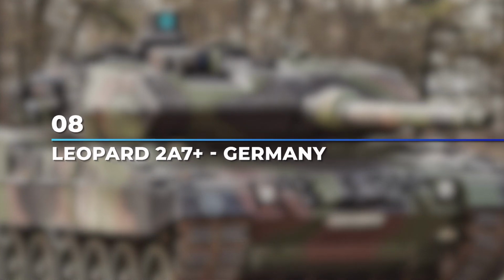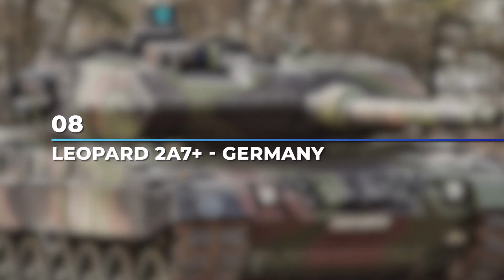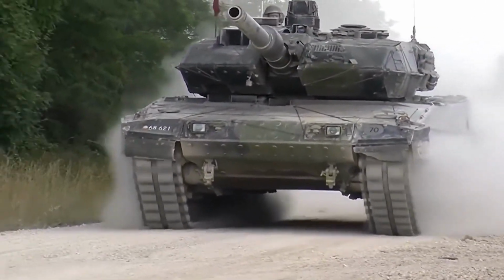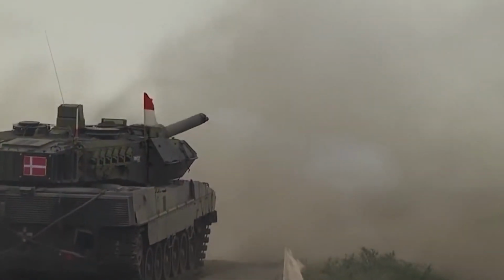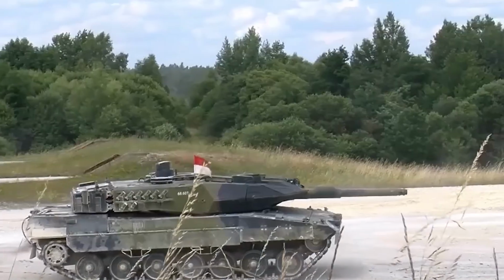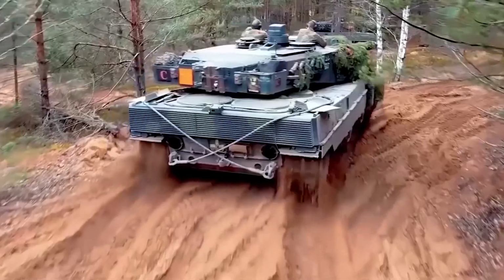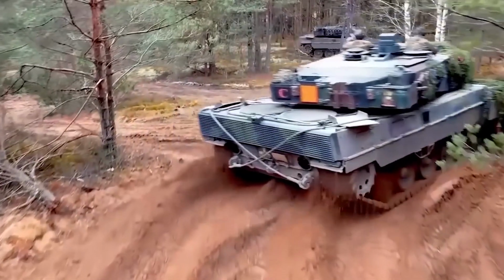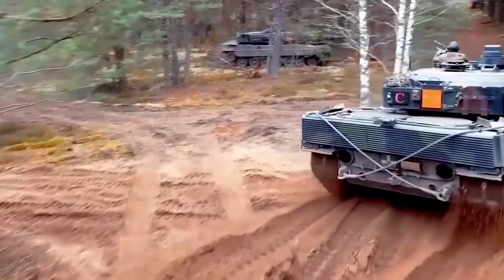Number 8, Leopard 2A7+, Germany. During the Cold War, both the Leopard and the Abrams were developed as a cooperative West German-American project. However, the countries eventually opted to go their own ways and develop their main battle tanks on their own. It is a newer version of the tried-and-true Leopard 2 design, and it now has more armor and upgraded electronics.